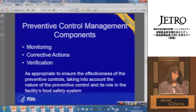The preventive control management components are the monitoring, corrective actions, and verification activities, and also the records associated with them. Another difference between a food safety plan and a HACCP plan is that all preventive controls do not have to have all of these management components. They are applied as appropriate to ensure the effectiveness of the preventive controls, taking into account the nature of the preventive control and its role in the facility's food safety system. So the type of controls that you would have, say, for sanitation of equipment that might be used for foods containing different allergens might be very different than the types of controls you would have for a kill step from a microbial pathogen.